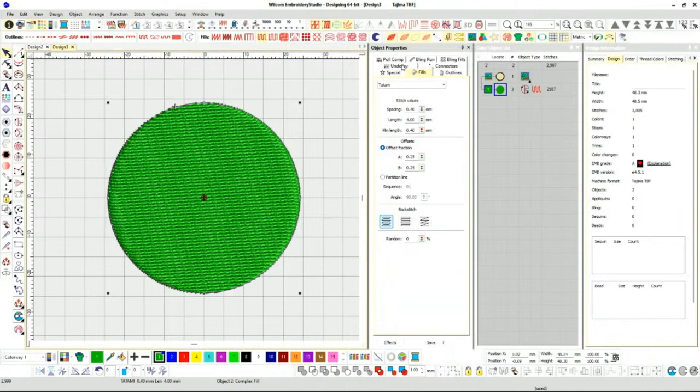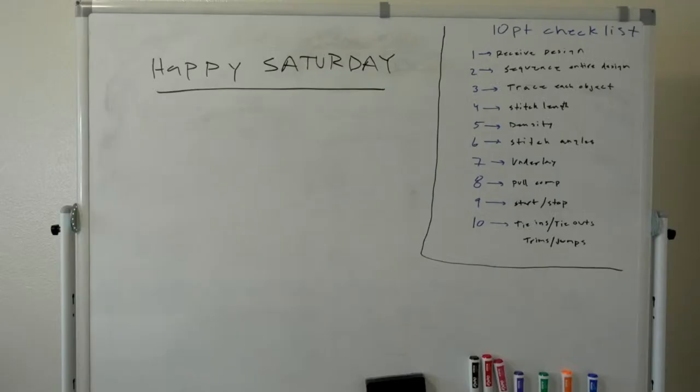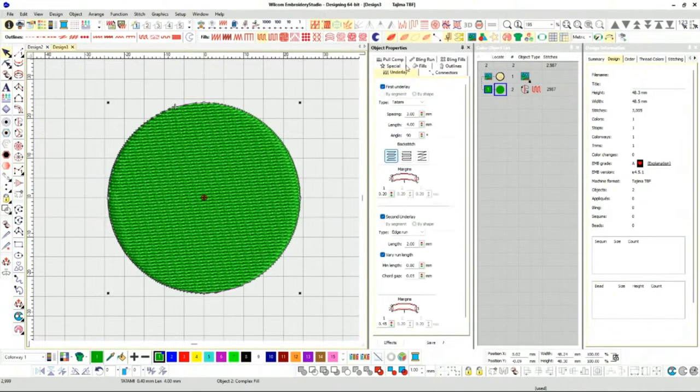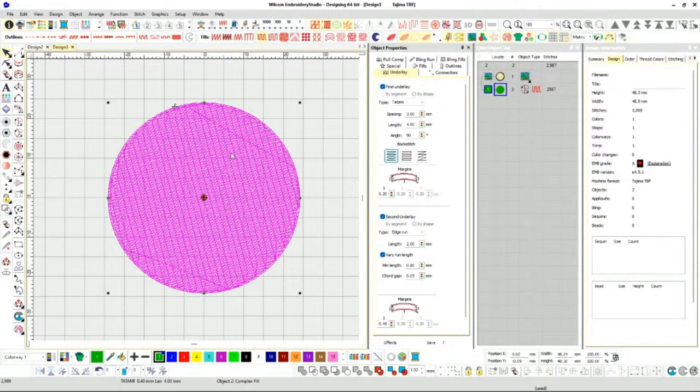And then my next one on the list is underlay. We'll do underlay and pull comp now. Underlay is my base. What do I want as my base underneath my stitches? My go-to is a tatami running at a 90 degree, so it's opposite of what the stitches are running. I'll show you here. And then the edge run.